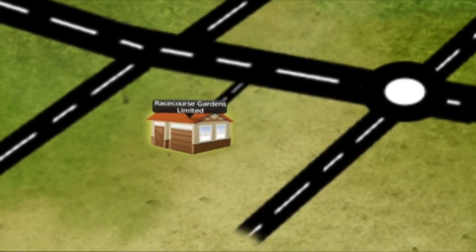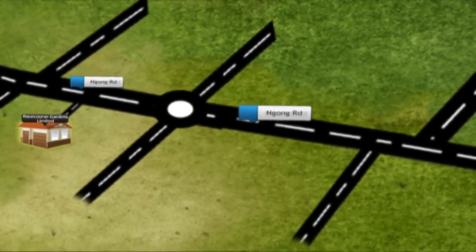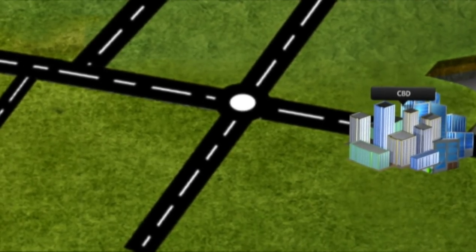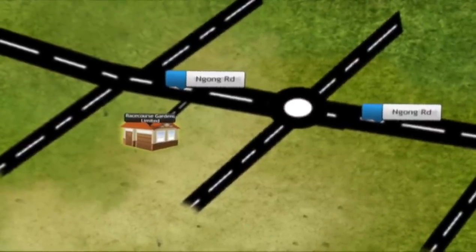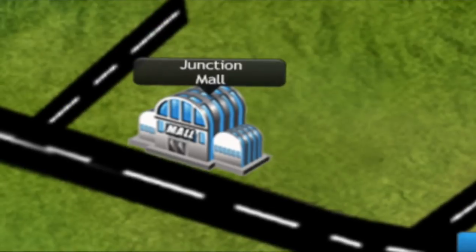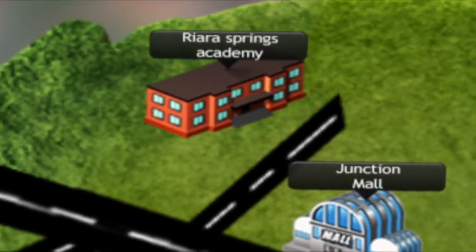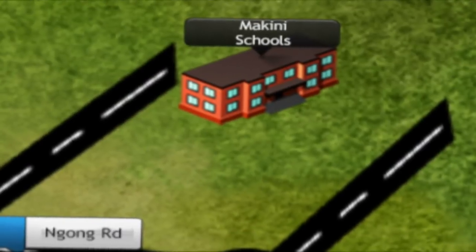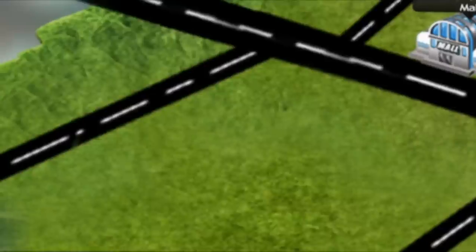Racecourse Gardens Limited is located in the new urban development nestled on Gong Road. The estate is 9.5 kilometers from Nairobi Central Business District and 300 meters off Gong Road. You can get to Jomo Kenyatta International Airport in 20 minutes from the Southern Bypass. Racecourse Gardens Limited is within easy reach of a number of shopping centers such as Galleria, Junction, and Prestige. It is also within close proximity to schools such as Riyara Springs Academy and McKinney Schools. Hospitals within the area include Aga Khan, Nairobi Hospital, and Karen Hospital.